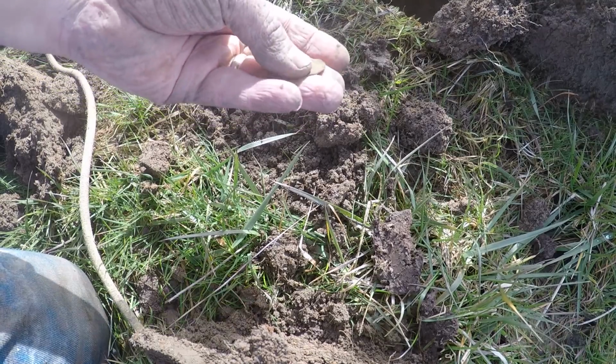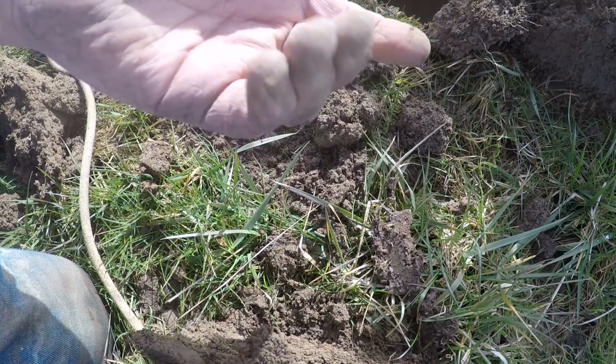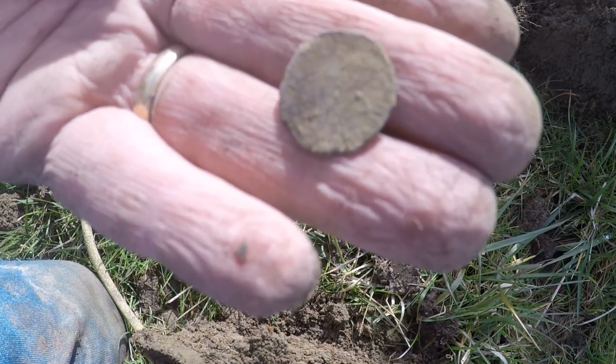Yeah. Sorry, I forgot to film the bit where I got it out of the ground, but there you go. There's a very chewed up farthing. It's got Britannia on the back, so hopefully it's got some age to it. Yeah, lovely.